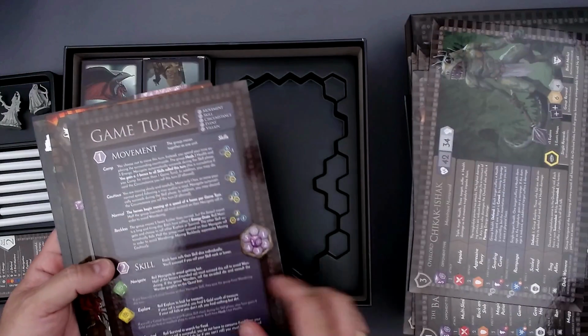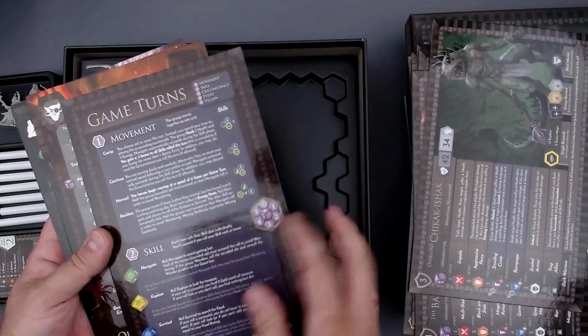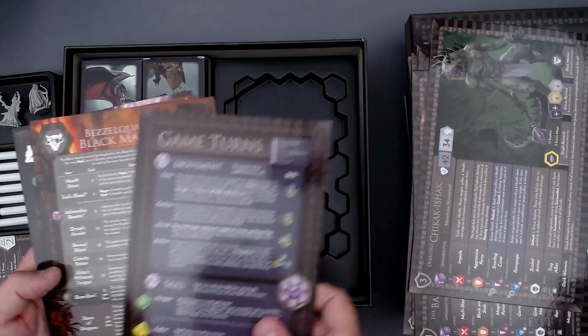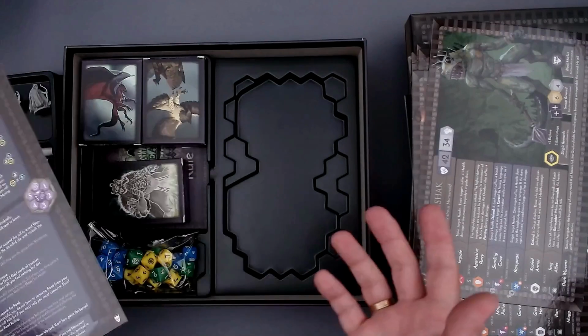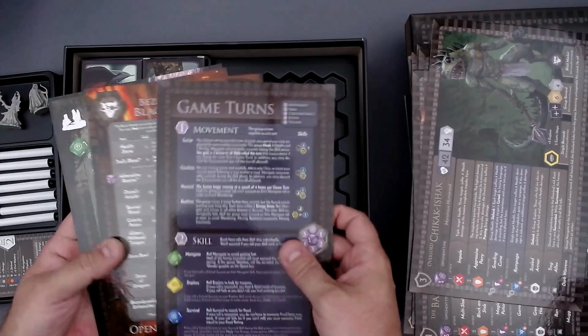Okay, so that is, I guess, a player reference, right? That would be good. If that is a player reference, then you don't have to look at the rulebook so often. And I haven't seen the rulebook yet, so I don't know. It might be at the bottom here.